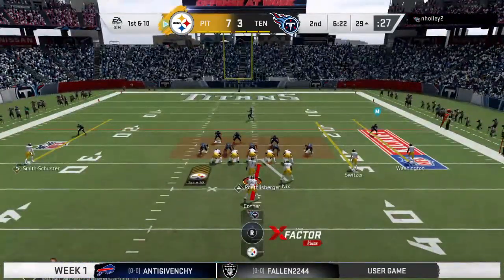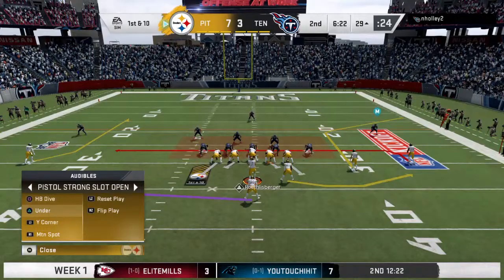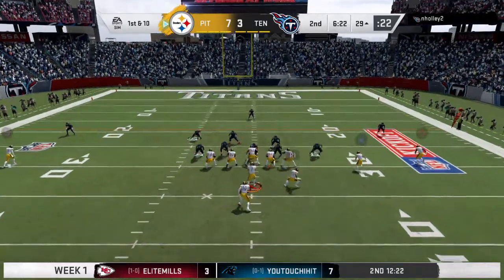Like 20. Check. Watch 54. Let's go, tackle. Let's go.